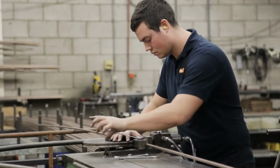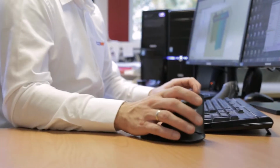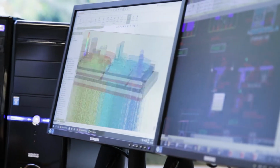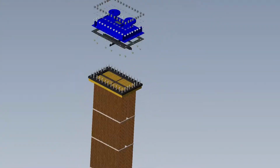You want to have a product that will stand on its own. The only way to ensure that that's going to happen is by controlling as many aspects of the product itself that you possibly can. WEKA is always developing customized solutions, sized to the unique needs of our customers' vessels. The WEKA box cooler is designed to scale up or down without losing performance.